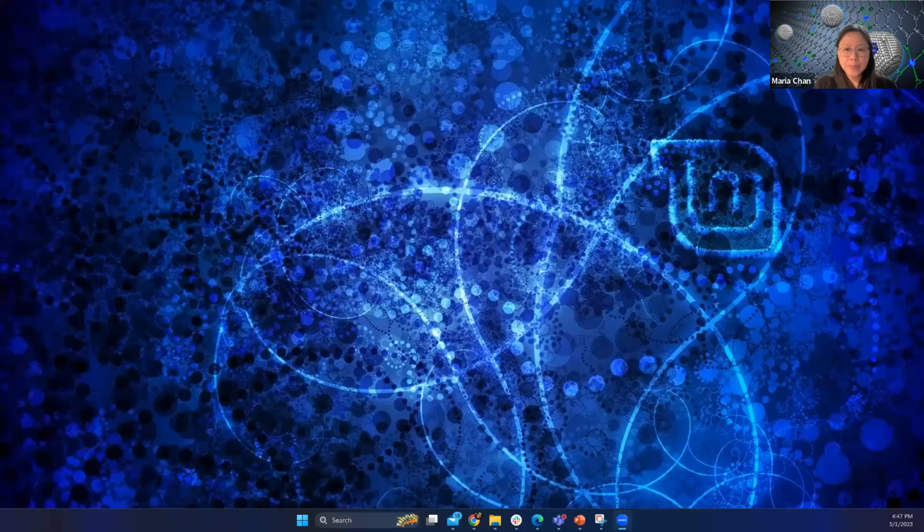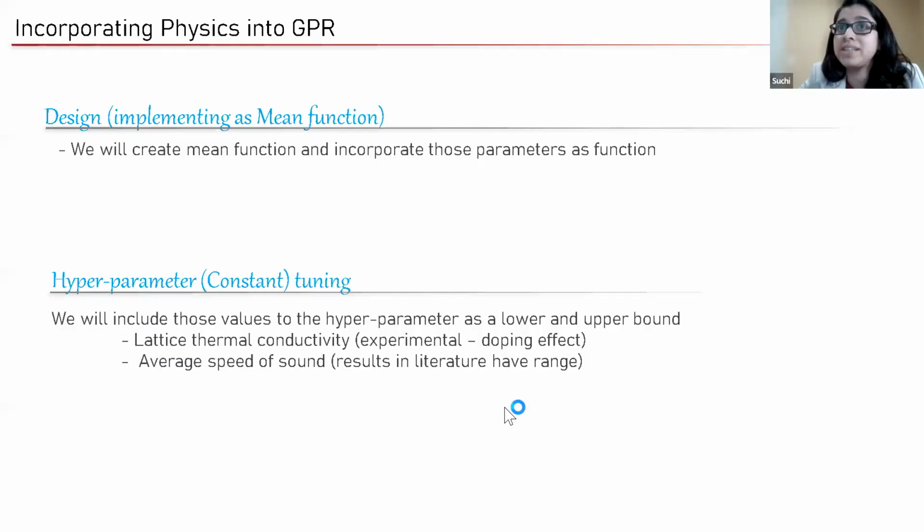Yeah, so maybe I don't know if John has a follow-up to that or is it a separate thing. So basically, I tried to design implementing a mean function, right? So you can create this one, or you can actually implement it with the kernel. We also did the hyperparameter tuning. So in this case, it is largest thermal conductivity, and the average sound.